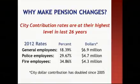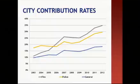So, as I mentioned, the city dollar contribution has more than doubled. We expect to contribute this year from city funds about $15.9 million, and in 2005, that contribution from the city was $7.2 million. So the increase in city contributions clearly is not sustainable. That's the bottom line of why we're here, and that's why the retirement board was challenged to identify ways to reduce and stabilize those city contribution rates.